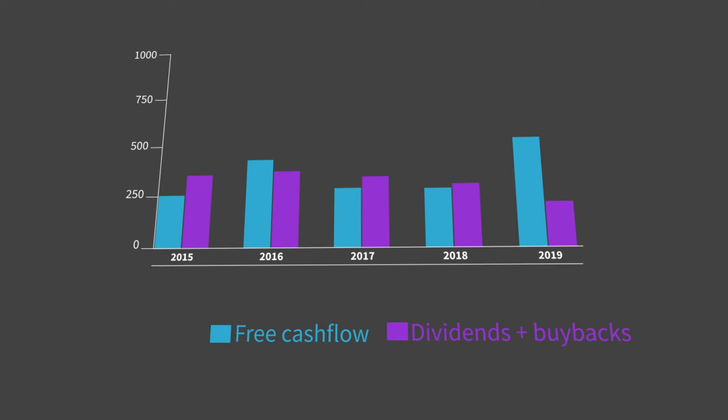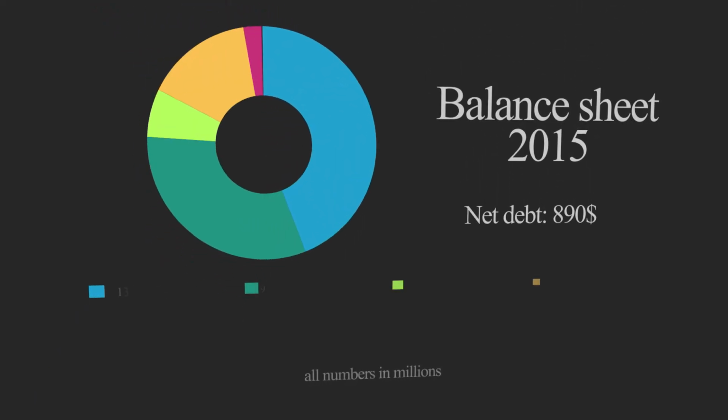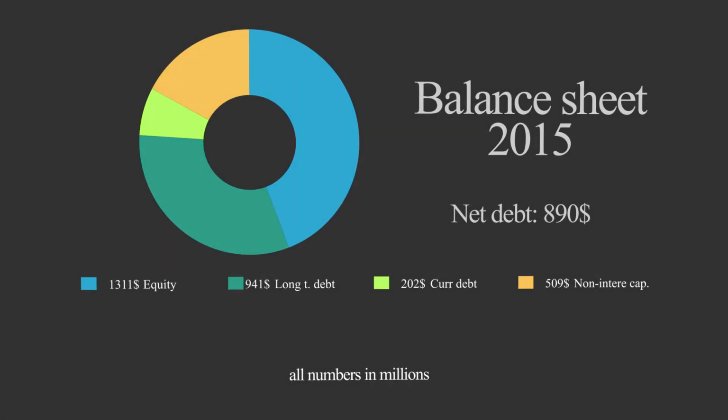But let's have a look at the company's balance sheet in order to actually see how long the company can afford this trend. As always, let's start out with the year of 2015, in which Leggett & Platt's total assets sat at about 2.96 billion US dollars. These were made up by about 1.3 billion in equity, 941.5 million in long-term debt, 202 million in current debt, and 509 million in non-interest paying capital.